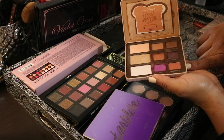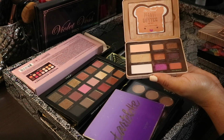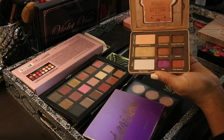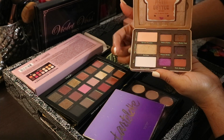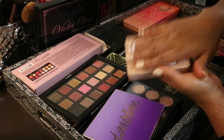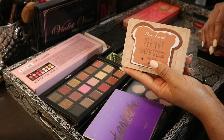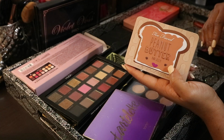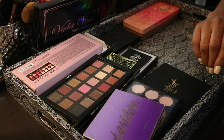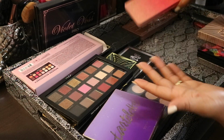I travel with this palette too because it's so easy to create a look with this from day to night. So I like using the Rich Creamy as a highlight on my eyes and on my face. I just love this palette, definitely. And this is another re-promote. So at least during Christmas time, they had this palette on their website again. Okay, so if you missed it, you can still get it.